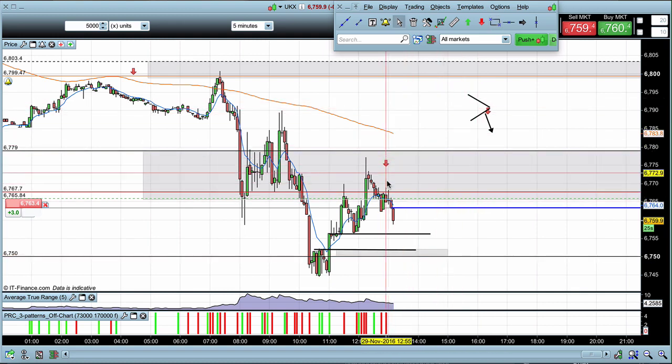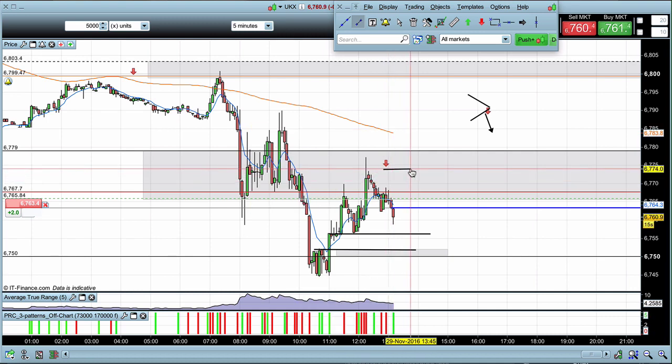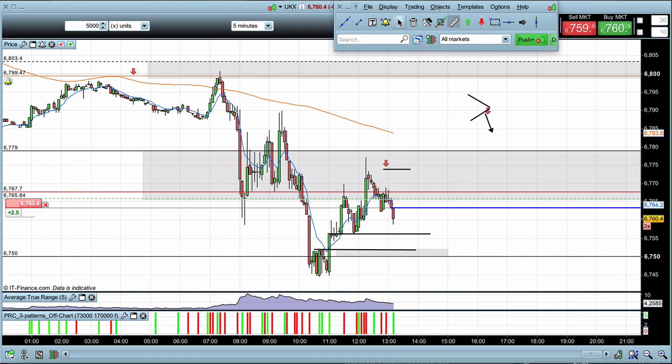Now, for the trade, what are we looking at? Well, we have, let's just put this in, our stop just sitting right here. So overall, we're risking just under 11 points, and we're looking to make round about the same. So looking for a 1-to-1 risk reward on this trade.